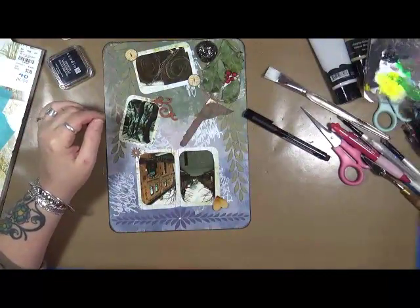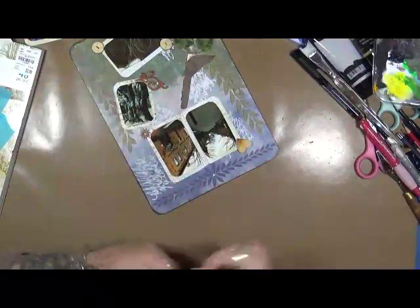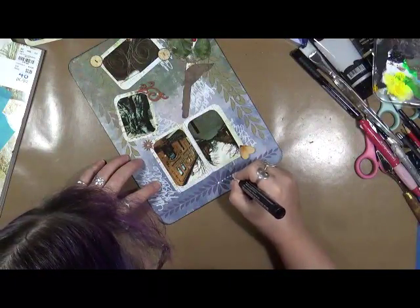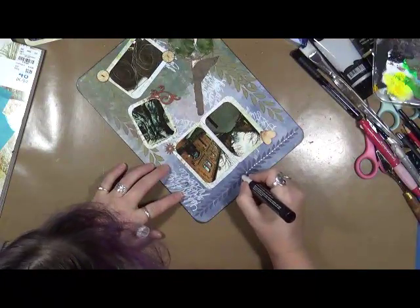Where is my white? There it is. Sorry. I'm not preaching. I'm sorry. I don't want to preach. I'm just letting you know my opinion. So I will be quiet now. But I want to do little tiny dots all the way down to there.